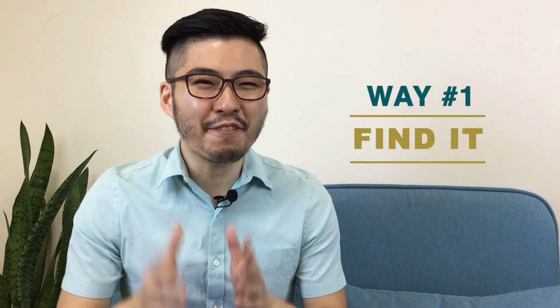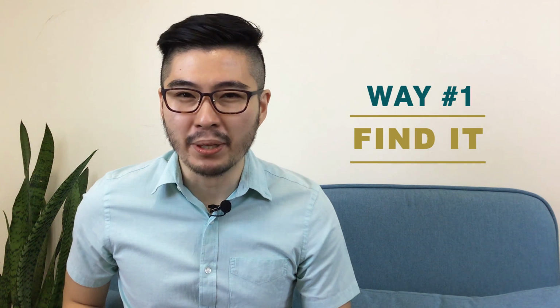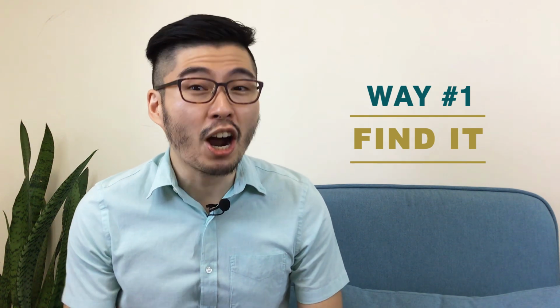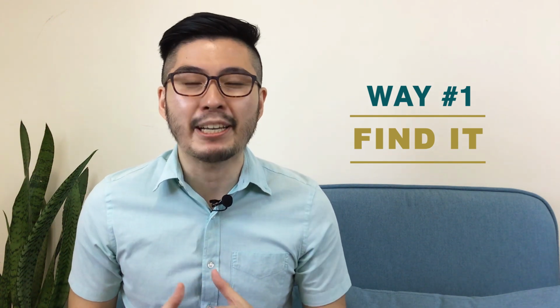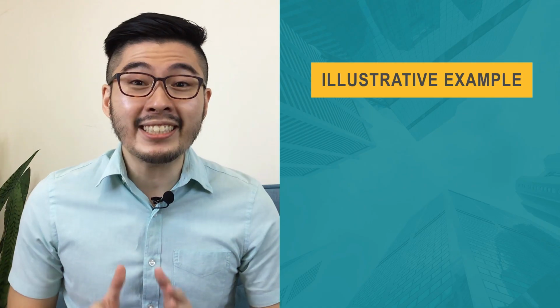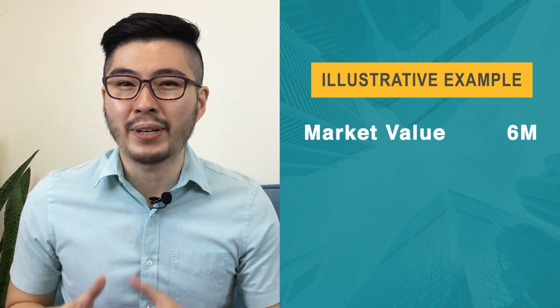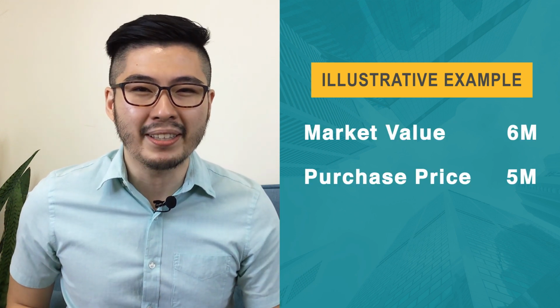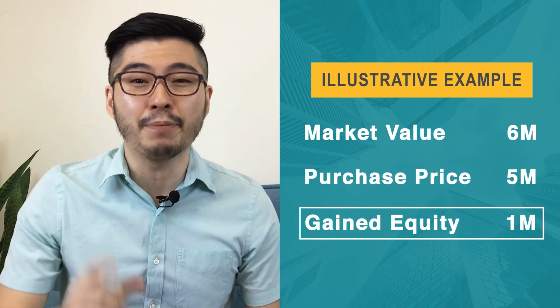Number 1, find it. Every day, nakikita natin ang daming nagbebenta ng property. And sometimes, if you look hard enough and put in a significant amount of time and effort, you are able to find properties selling below market value that would also fit your financial and non-financial criteria. Let's say you found a property with a market value of 6 million, but you were able to buy it at a price of 5 million. This means that you were able to find equity of 1 million pesos.